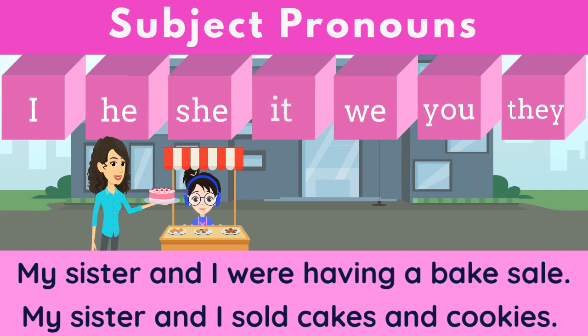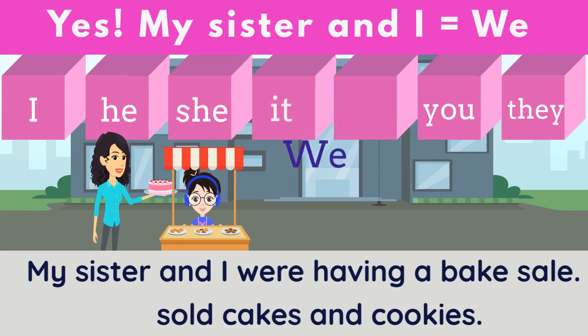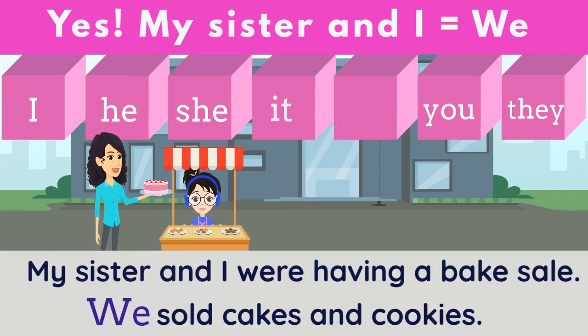My sister and I were having a bake sale. My sister and I sold cakes and cookies. Which word can we use to replace my sister and I? If you said we, yes. My sister and I were having a bake sale. We sold cakes and cookies.